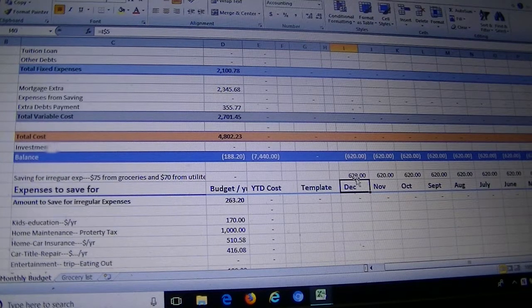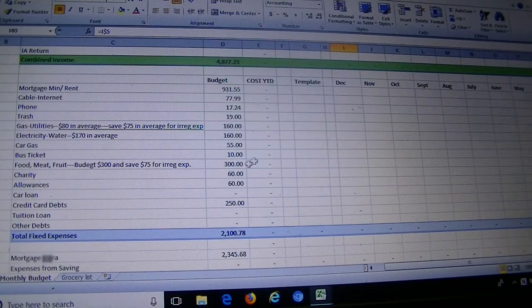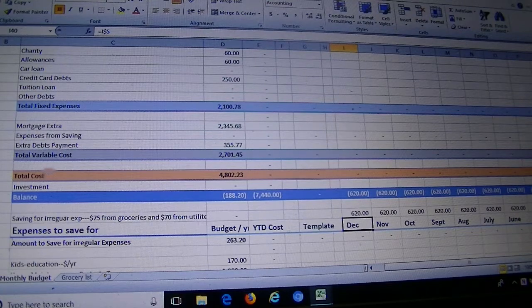And then I put it toward the saving for irregular expenses. As for the food, right away I decreased it from 375 last year to 300. So $75 will go toward the savings account, and then we'll take 300 out in cash for our groceries, and anything left out of that I'll put on the side to shop sales. That's how I stock up on food.